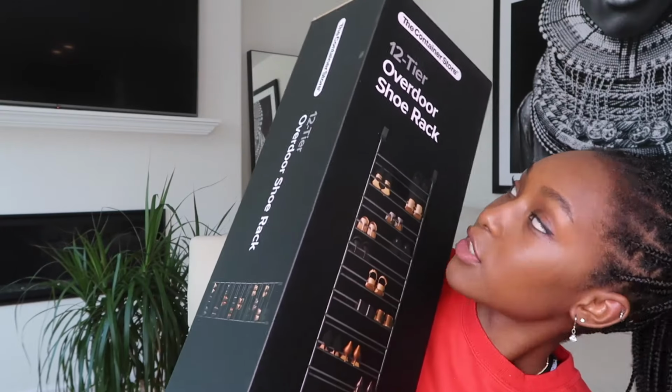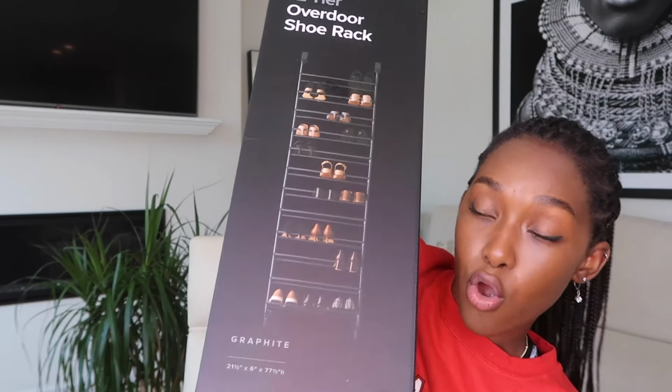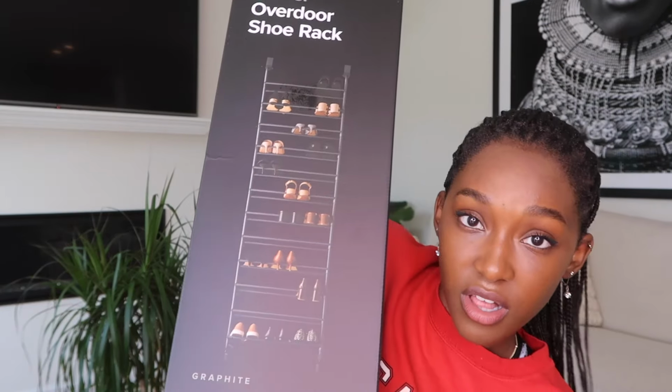Box number two. Ooh. Sounds like there's some glass in there. I'm so excited! This is a 12-tier shoe rack. It goes over the door in your closet.